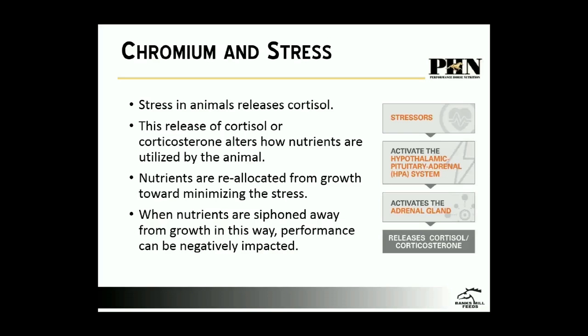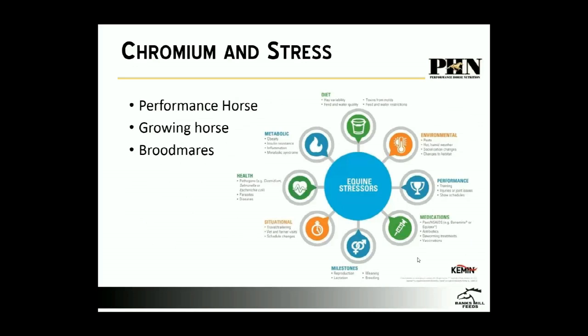So if we've got horses that are growing, that's going to be sacrificed. If we've got horses that are exercising, that performance is going to be minimized. So adding chromium is just going to allow your horse to have more glucose available for all the different areas that it needs to be used. And we know that stress comes in every different avenue to our horses.